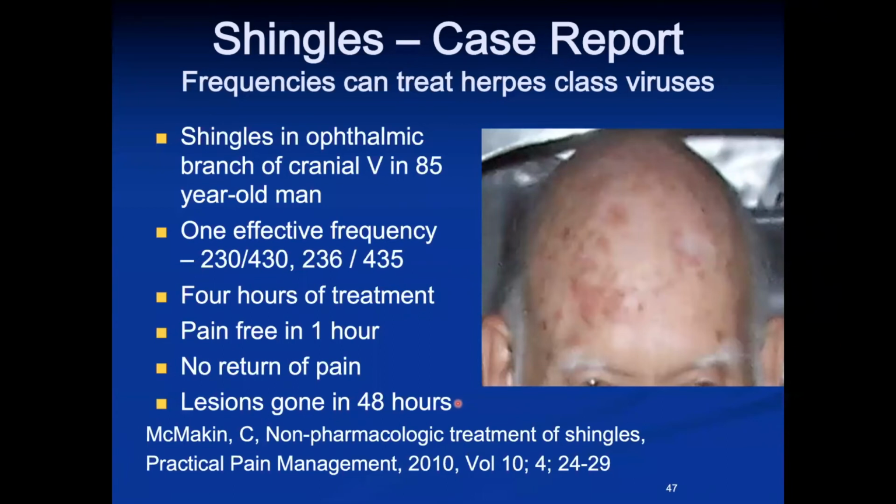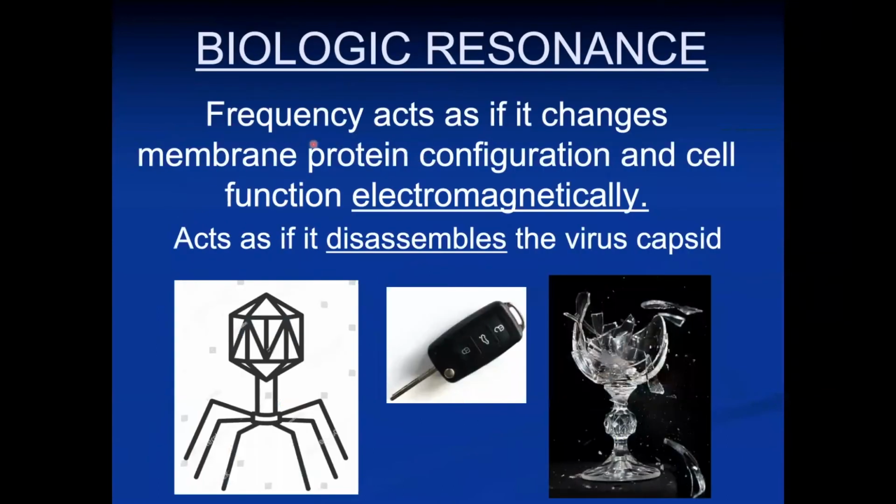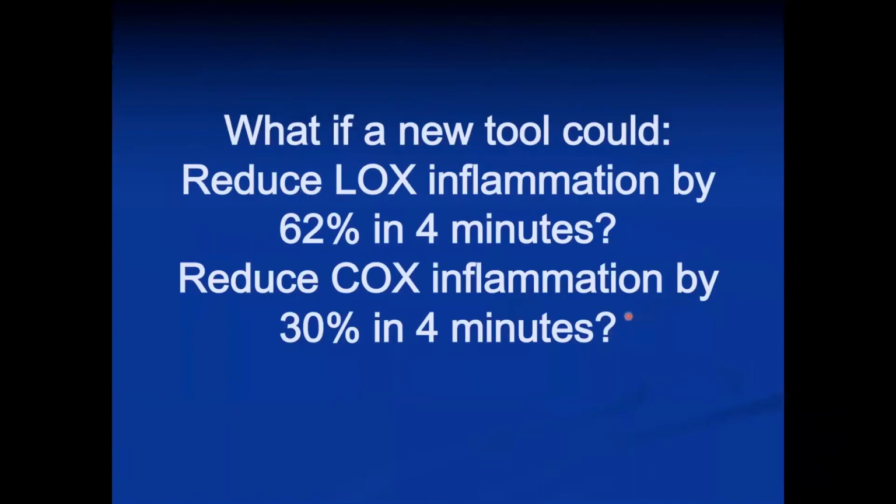Think about it. The frequency acts as if it changes membrane protein configuration and cell function electromagnetically. It acts as if it simply disassembles the virus capsid. This is a schematic of the shingles virus, and it acts as if the frequency just takes it apart. So what if this new tool could reduce inflammation by 62% in 4 minutes?